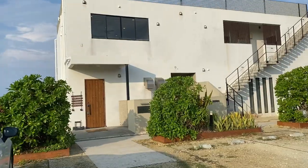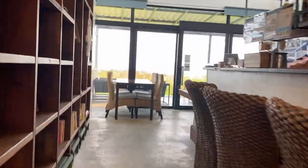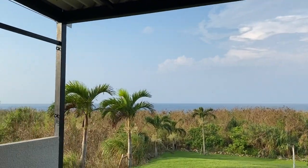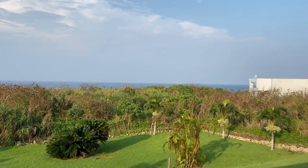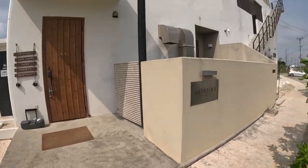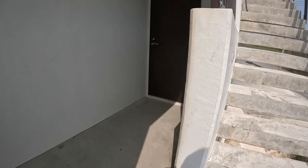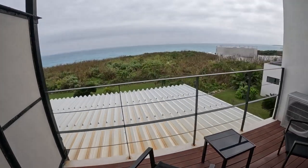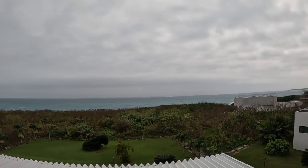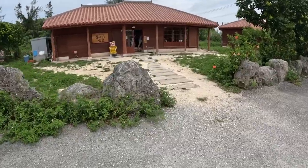And then we got to a hotel. And this hotel had a really beautiful ocean view. And we got to our hotel room. And from there, we also got a really great view. Unfortunately, the weather wasn't so nice due to a typhoon. Then we went to get some lunch.